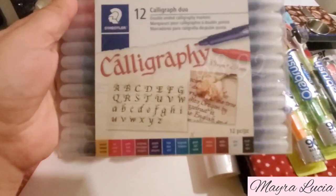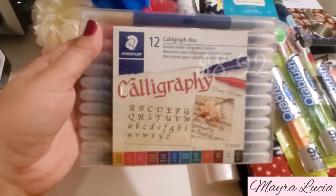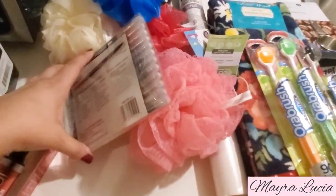And then I got some calligraphy pens because I have been doing this as a hobby. So I'm trying to see if I can get a little better at that.